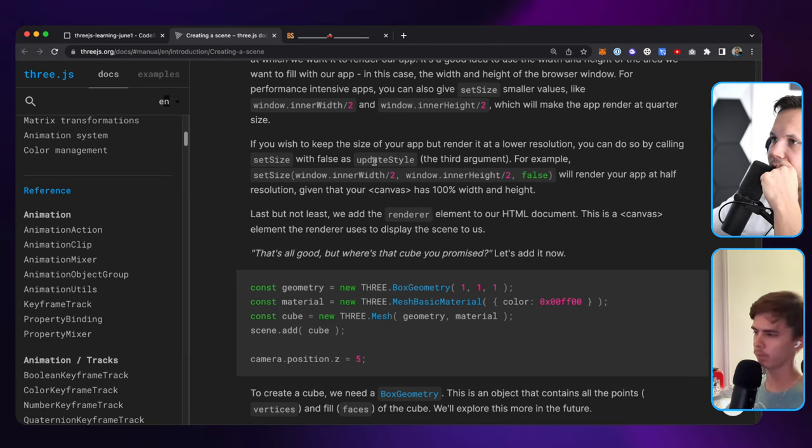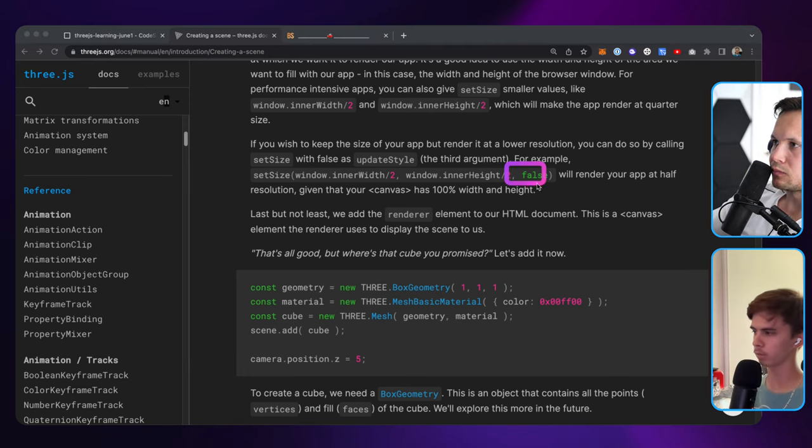If you wish to keep the size of your app but render it at a lower resolution, you can do so by calling set size with false as the update style parameter. So if you want the scene rendering at a lower resolution just for performance, there's a third parameter you can pass in to set size, which is false. It'll render at a lower resolution but still take up 100% of the width or height. It's like a performance check if you're okay with losing some quality.